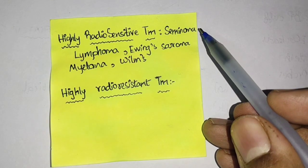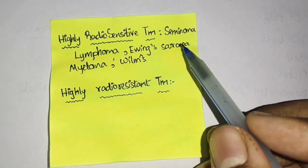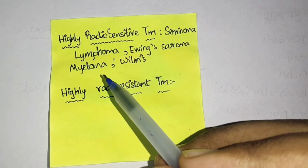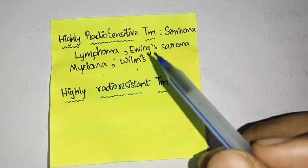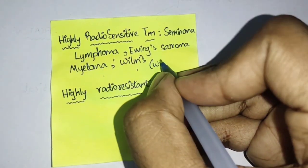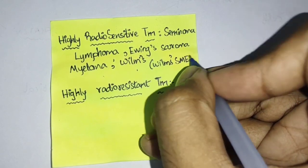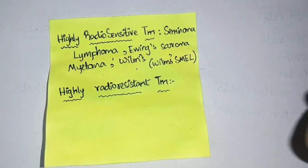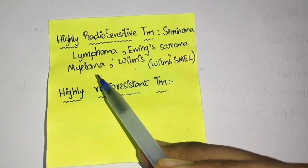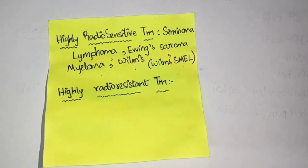First is seminoma. Next, lymphoma. Then Ewing sarcoma, which is an orthopedic type of tumor. Then myeloma, then Wilms tumor. So what can be the mnemonic for this? Wilms smell. Wilms, S for seminoma, M for myeloma, E for Ewing's, L for lymphoma.